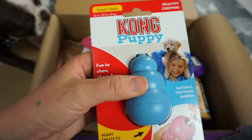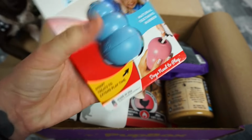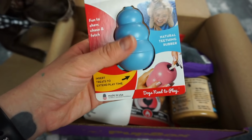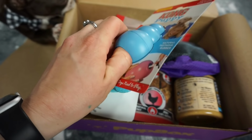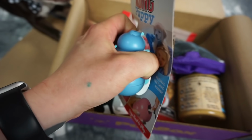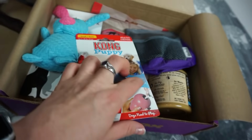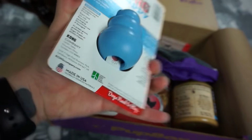I'm sure a lot of people out there know exactly what a Kong is, but if you don't, it is a really tough, interactive toy that you put treats in, or peanut butter, or any food you want. I've done videos on Kongs and stuff. I'm definitely a Kong household. This is awesome because it's the puppy one, and it's the blue. Perfect for little Zuko. The puppy ones are a little bit softer for the puppies, so that's really cool.